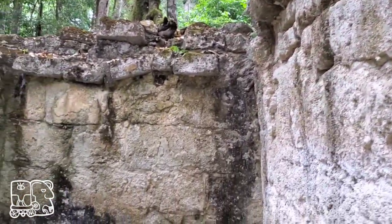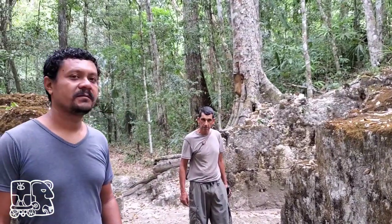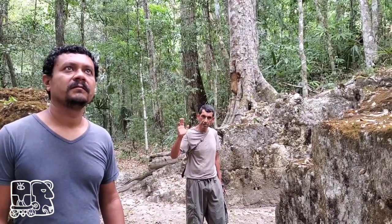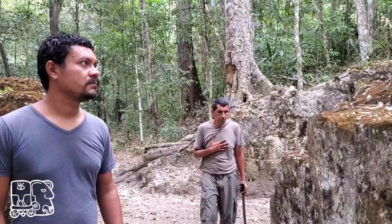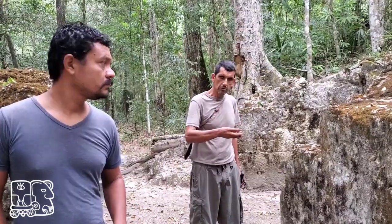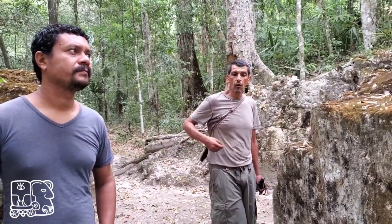So all these little hills we see are probably the same as these complexes and all the mounds. Yeah, all the mounds we passed yesterday will be something like here. We do not know what the cities produced, besides Florida, which produced the lithic tools, which were for agriculture and war. And these were made out of silex or flintstone.